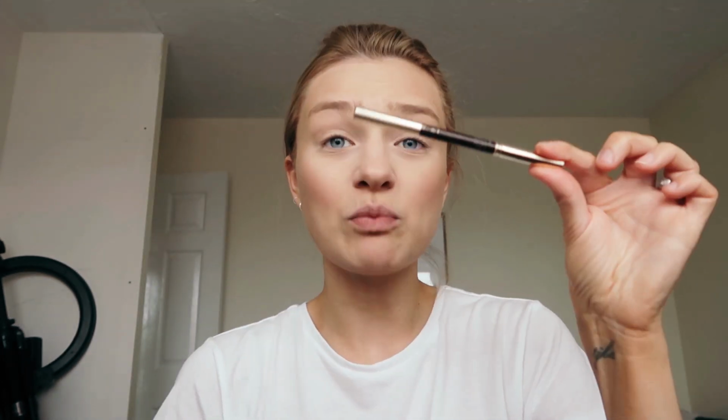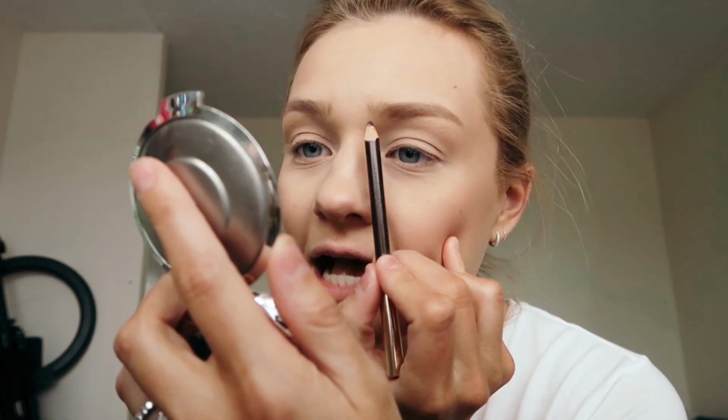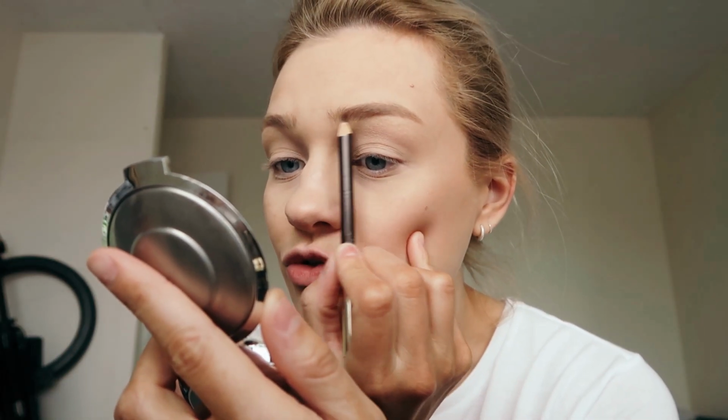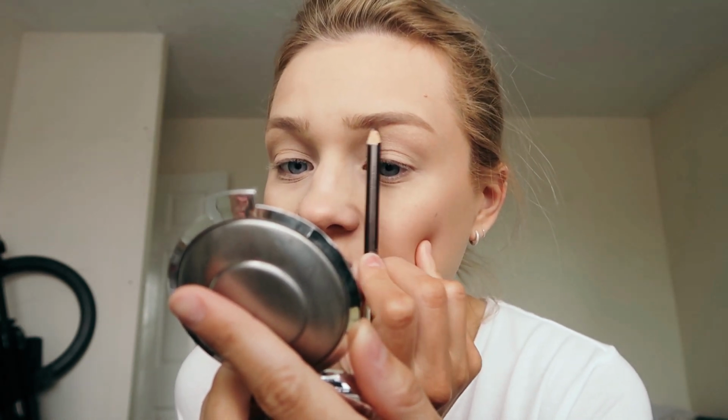Then I'm gonna do my eyebrows, and I have been using this YSL brow pencil. I've been using this for so long now. I've actually got a backup one somewhere because I love it that much. So usually I just draw a bit of a line here and then at the top, and then just really gently fill it in.